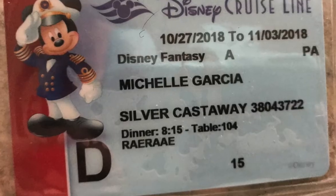When you check in, you will receive a Key to the World card. It will have your information on it. You use it to check on and off the ship, to buy things, because they don't use credit cards. So you use that for everything, but it also says which dining hall on which day.